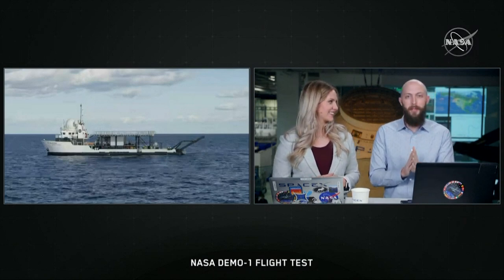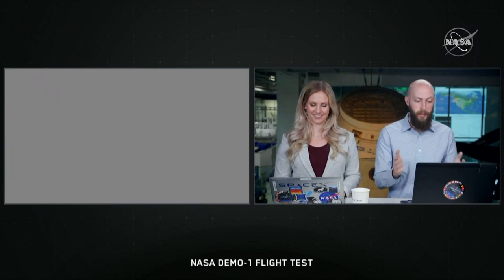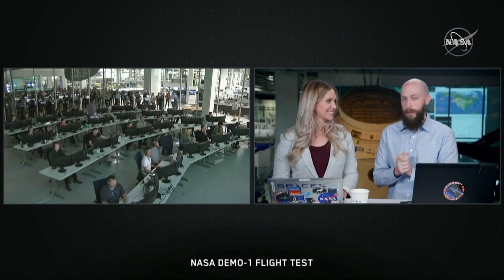We're going to continue to stand by and wait for that entry interface. We are just about 20 minutes away from when we're expecting to actually see Dragon under those parachutes. So not much longer, good things to come.